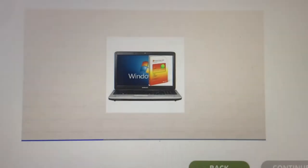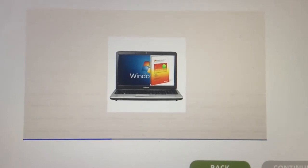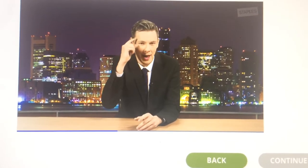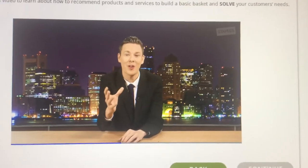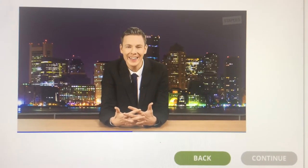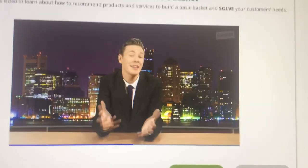Well, if I buy a laptop, I don't want to get home and discover that it doesn't come with Office. This is a chance for you to really deliver a complete solution to your customer. Get into their head. Find out how they're going to use the product. Ask those open-ended probing questions and combine the information you discover with your expert product knowledge. You're not trying to sell them extra stuff willy-nilly. You're trying to help them by making sure they leave with everything they need.